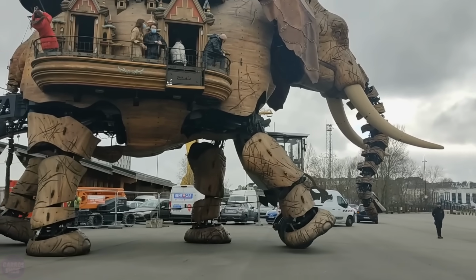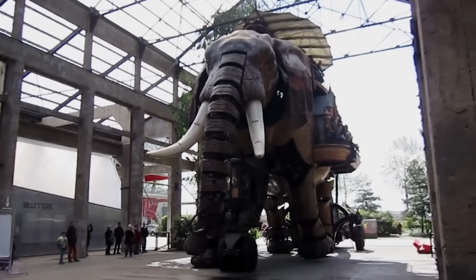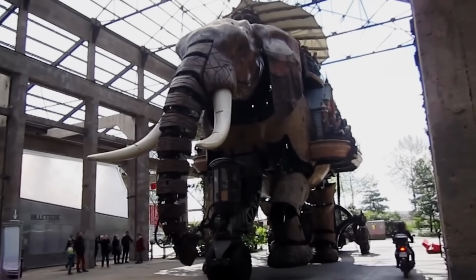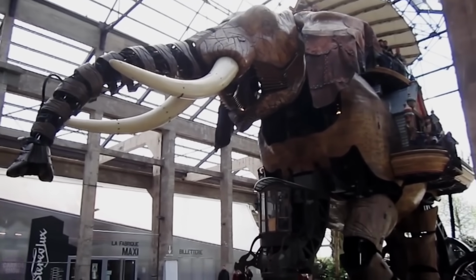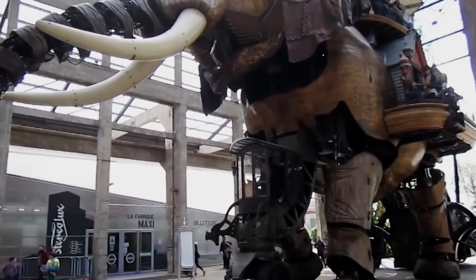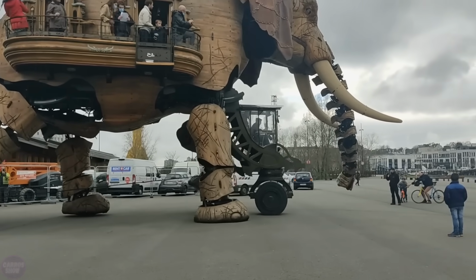The mechanized elephant in Nantes, known as the Grand Elephant, is a major attraction at Les Machines de l'Île, a unique cultural and artistic project on the Isle of Nantes. Created by the French theater company La Machine, this project draws inspiration from the works of Jules Verne, Leonardo da Vinci, and the industrial heritage of Nantes.